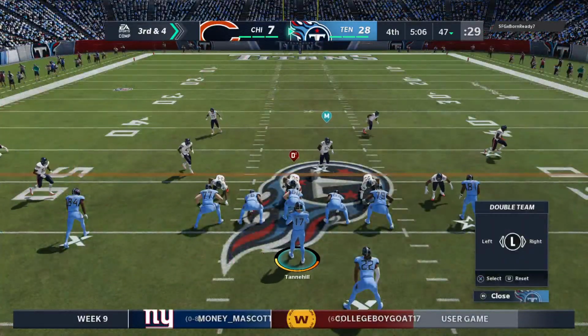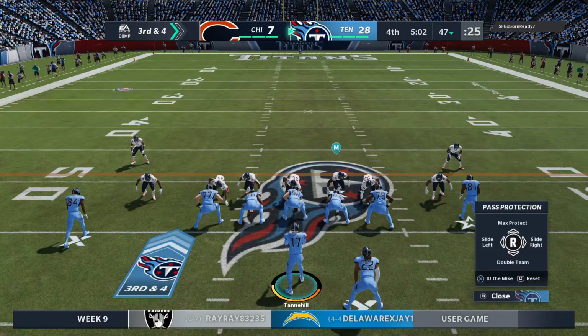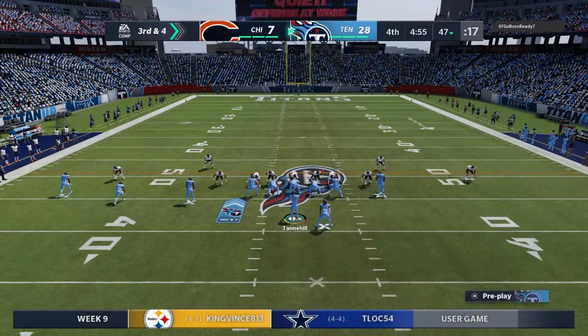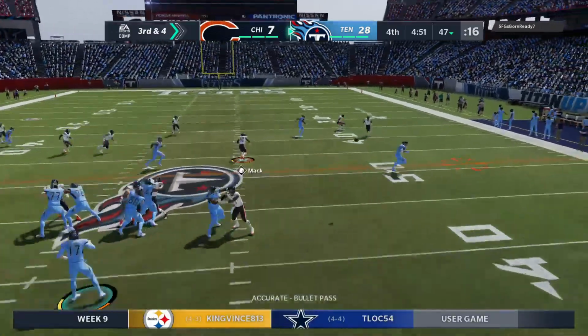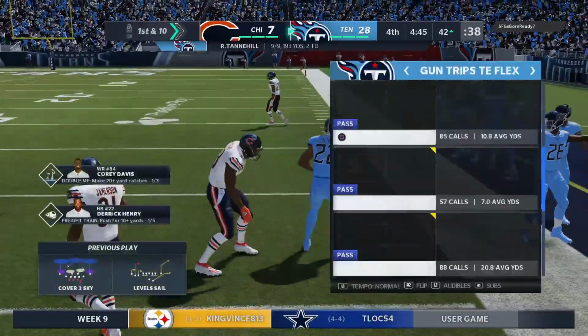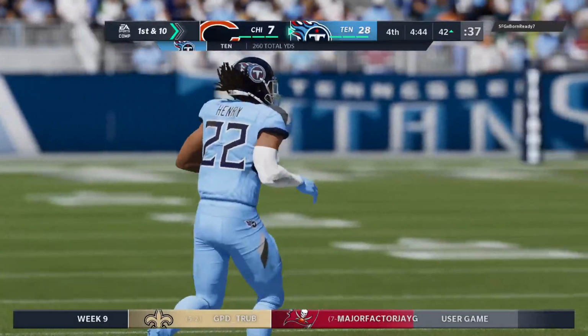The Titans on 3rd down, a perfect 3 for 3 as they look to keep that streak going. This is 3rd and 4. A shotgun snap for Tannehill. Complete. It's Henry. And they're well past midfield, just a yard or 2 shy of the 40. An 11-yard pickup for the Titans and a 1st down.